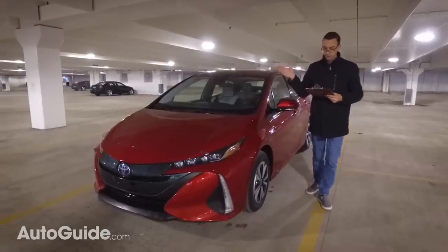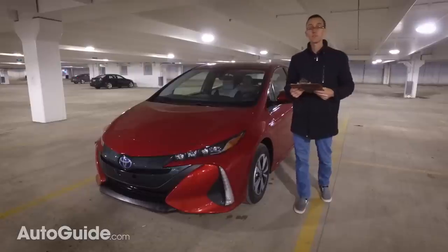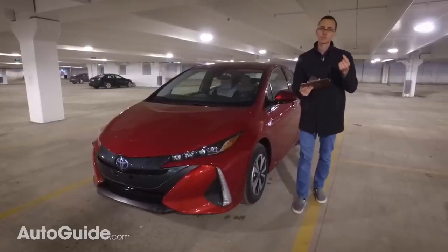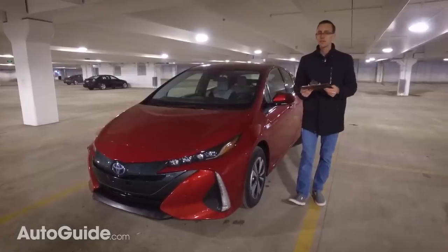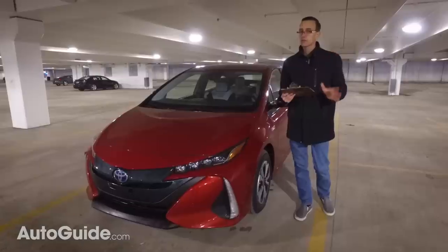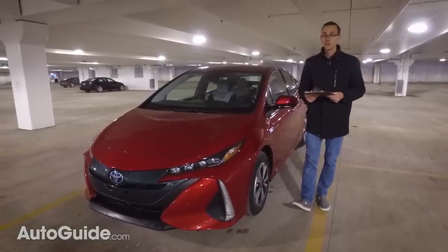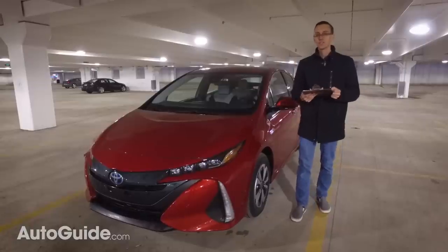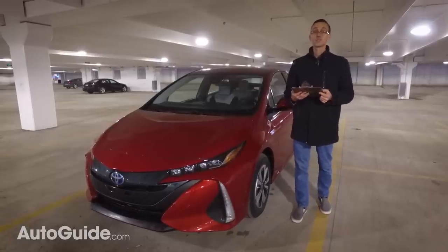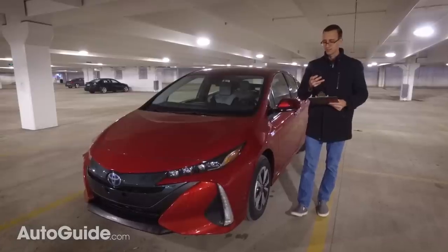It is very economical. The advantage of this car over the standard Prius is that you have a much larger battery pack. It measures about 8.8 kilowatt hours. It's a lithium ion chemistry in there. And that gives you a claimed electric only driving range of about 25 miles, though of course that does vary based on the conditions. If you're going super fast out on the highway, for instance, you're not going to get that full range. Also, if it's very cold out, don't count on it going full 25 miles.